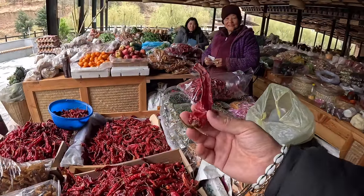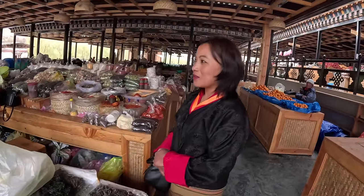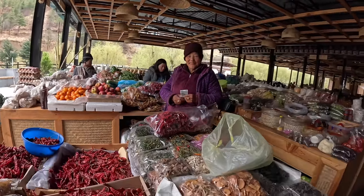As Bhutanese people love chili, as you can see, there are... Yes, it will burn my mouth. What she's saying is to cook with this butter. Ah, with the butter. All right. Yes, it's a good plan.